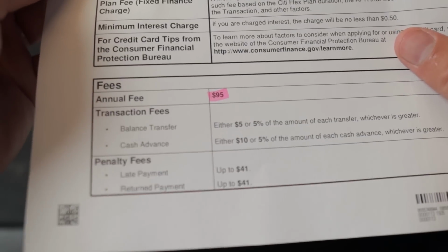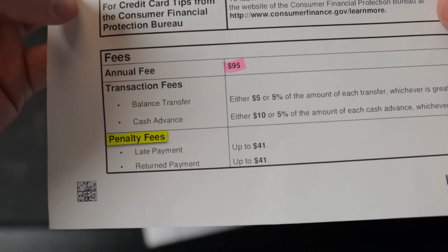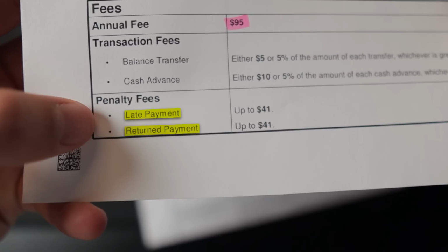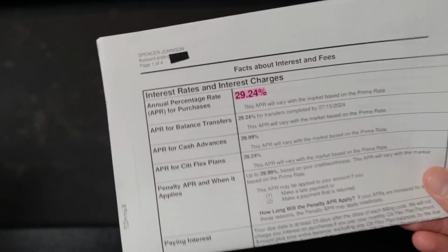The only other fee that I highlighted here is going to be the annual fee of $95. Again, these transaction fees and penalty fees are things that I care less about because I don't ever plan on doing a balance transfer or cash advance, and the penalty fees only apply if you don't make your payments. But all of us here are going to be making our payments on time and in full every single month, so we don't have to worry about that.